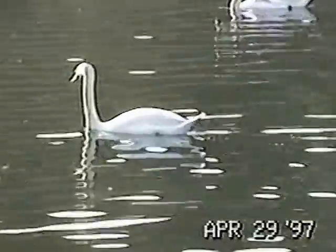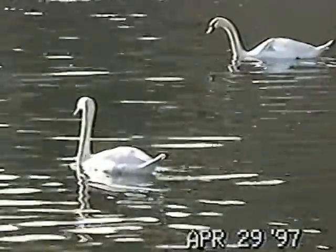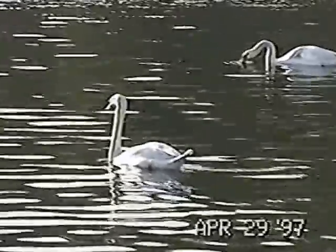Where'd she go? There it is. Oh, she's hiding. Well, here we are again. We're still in Hibiya Park. There are just some swans swimming near the Imperial Palace. This is the moat.